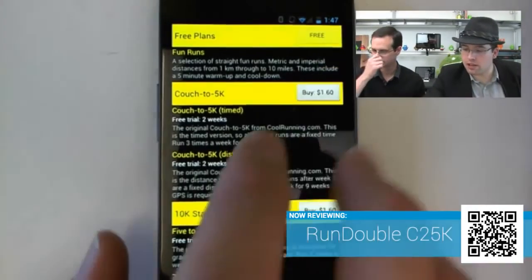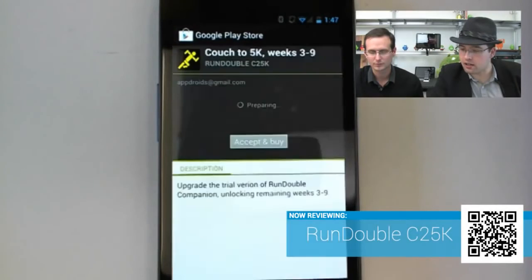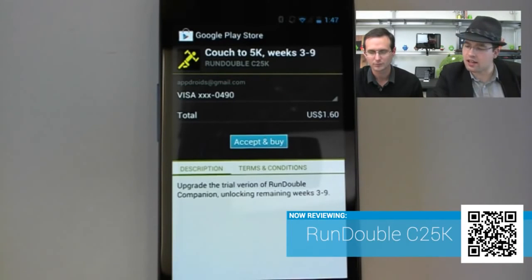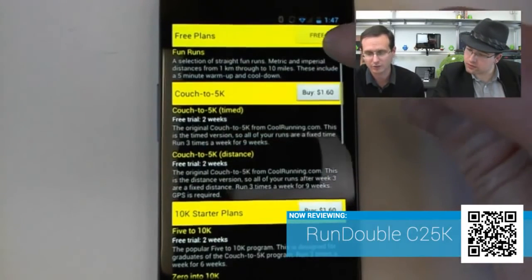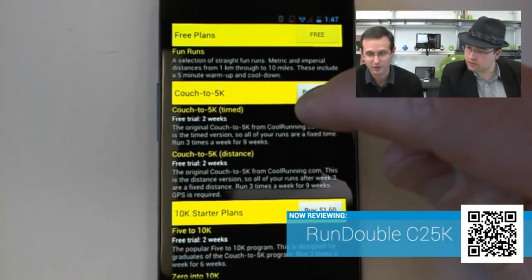Yeah. But also, when you buy these, you'll notice the description says couch to 5K. And I click buy, and the description now does not say anything similar. Right, couch to 5K, weeks 3 to 9. I guess it's sort of similar, but it doesn't match exactly. And that confused me for a second. Yeah, it's not clear exactly what you're getting. Unlocking remaining weeks 3 to 9, which I guess implies that this is weeks 1 to 3, and then this must be 9 through something else.